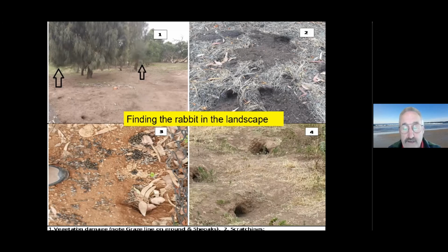We see scratchings and diggings. This is a common rabbit behaviour. Part of their territorial behaviours is dung piles. Rabbits do about 8 to 15 pellets in any trip to the dung heap, and can do 200 to 300 pellets per day. So it's a territorial marker. It's saying to other rabbits, I'm here.